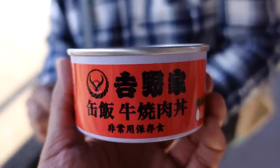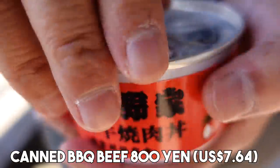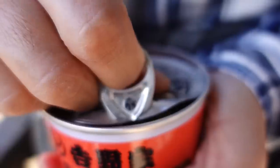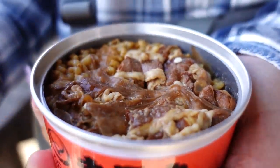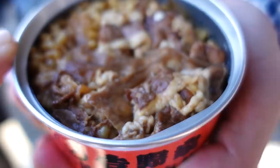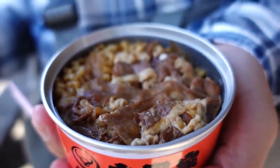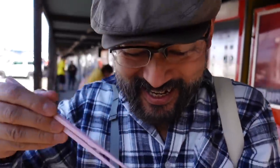Alright. I have chopsticks. So, I will open this Yoshinoya can. Canned Yoshinoya. I can't believe canned Yoshinoya from a vending machine. Oh, looks delicious to me. It does look good, and there is rice. Yeah, rice and beef. What? Wow. That's insane. I brought chopsticks from our house.